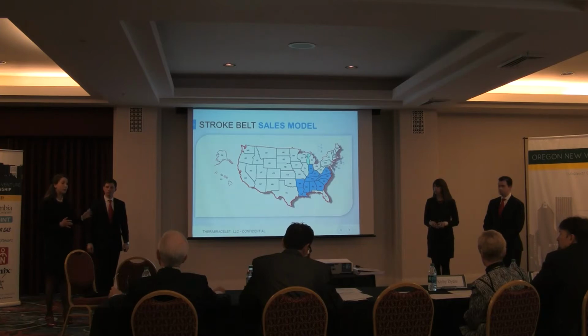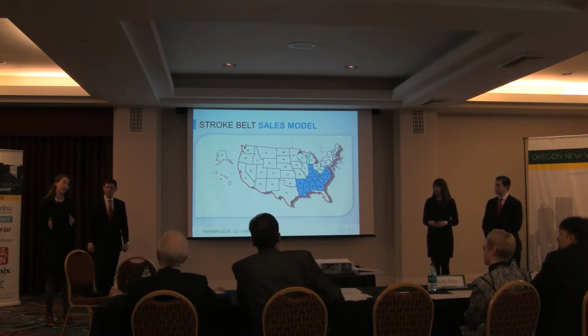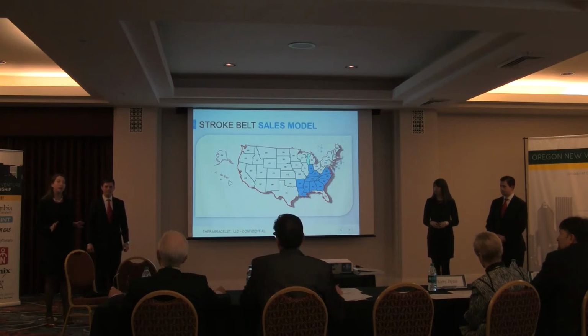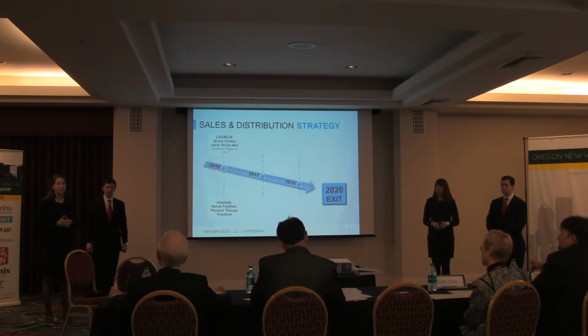Nick is going to talk to us a little bit more about what this means, but what's important right now is that distribution through these healthcare providers is going to occur by them carrying our product on consignment, but the actual TheraBracelet device is going to be sold directly to patients. Treatment providers will be incentivized to carry this device on consignment because they can generate revenues by billing pre-existing Medicare CPT codes.